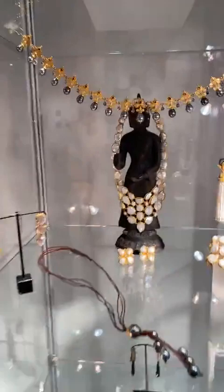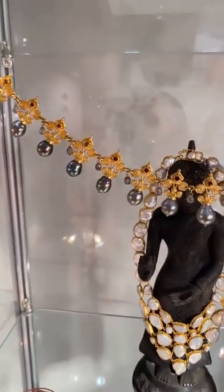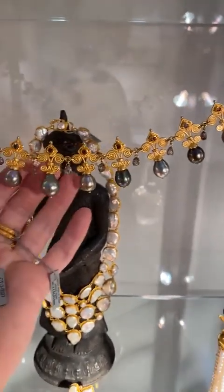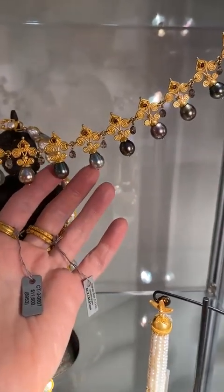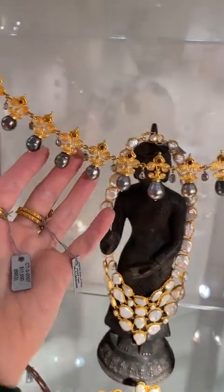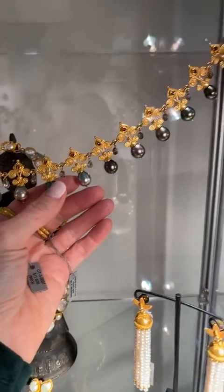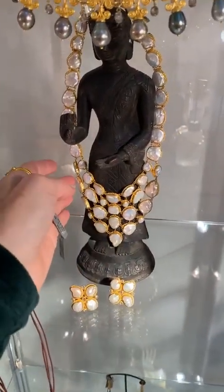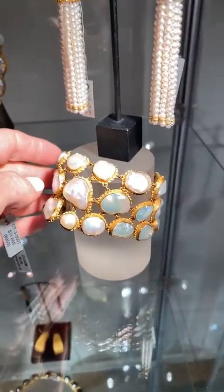And then I also want to show you some of the pieces in this middle case. So this is all about pearls, gorgeous Tahitian pearls. Look at this necklace with the fleur-de-lis design. And we have beautiful diamonds, diamond briolettes, champagne in color, and Tahitian pearls at the bottom of that fleur-de-lis design. This is just a breathtaking necklace on the neck. And then here's another fishnet bib necklace, all with freshwater pearls. She's done a bracelet of that as well.